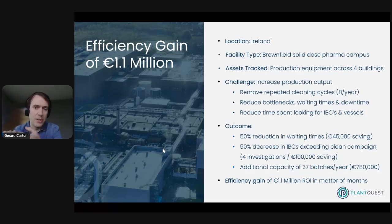So the outcome was a 50% reduction in waiting times, 50% reduction in IBCs exceeding their cleaning campaign, and all this funneled into 37 extra batches per year. So that was 780,000 from those 37 extra batches. So that was a 1.1 million ROI in a matter of months, which was a huge win for our client.